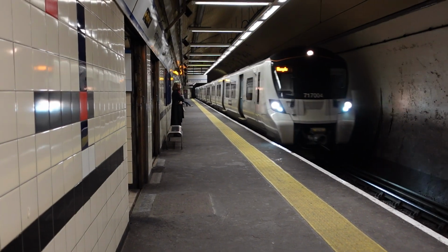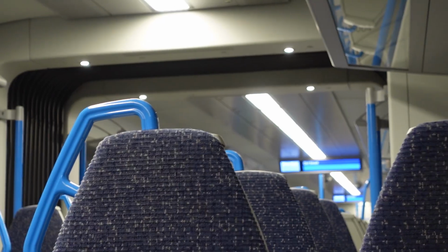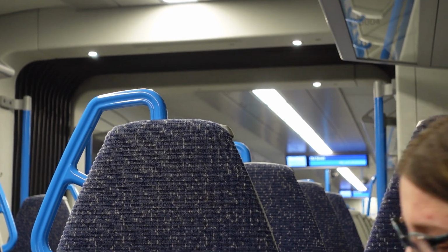I don't know if I picked up on camera, but after the train leaves, there's this really weird, horror movie-esque sound that comes from the tunnels. That's weird. There's the old Network South East sign, as you can see through the window. Essex Road. Please mind the gap between the train and the platform.